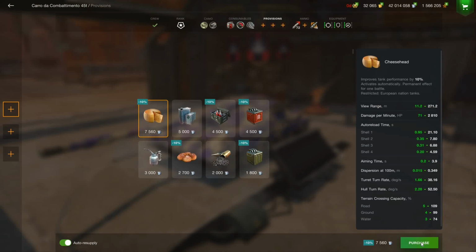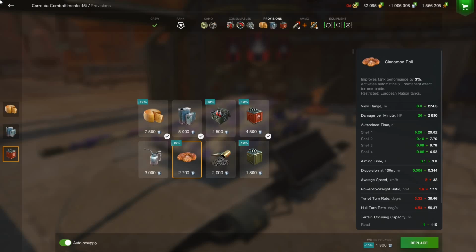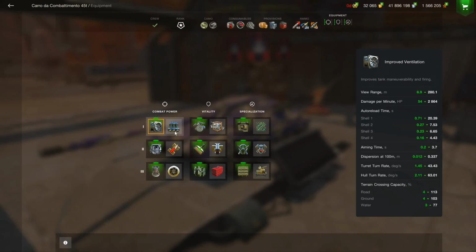I'm going to put some provisions on it. Of course, cheese, gear oil, and improved fuel. I like improved fuel, but I could do that one as well. I'll think about it. And ammo. Drop them about 45. That should be fine. I mean, these tanks have so many shells these days, I must say, and I don't need that much. HE, probably 12 is enough. There we go, something like that. And of course, these tanks are fully equipped, which is nice.